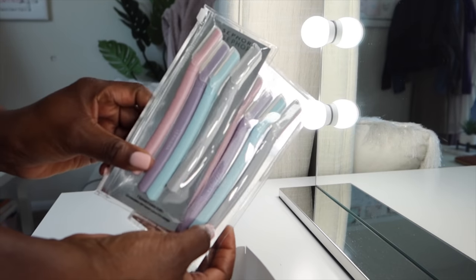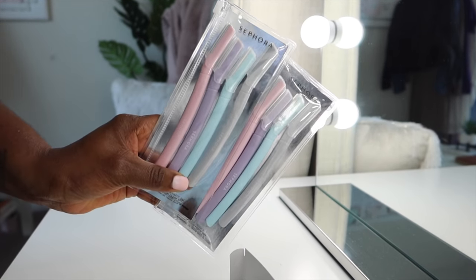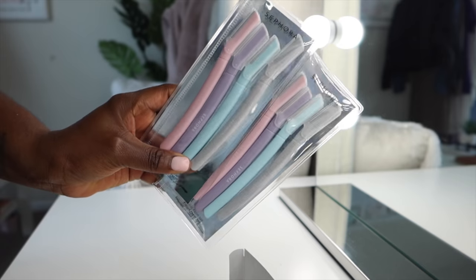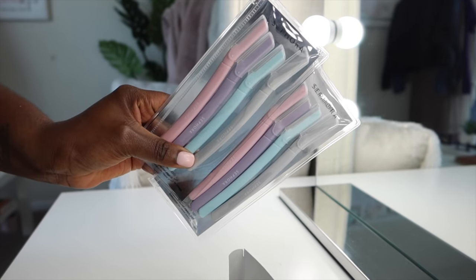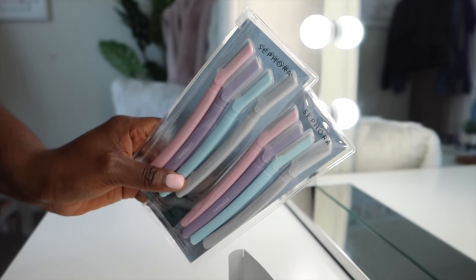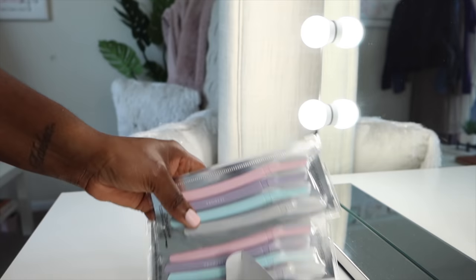I also got two sets of these facial razors. I normally get my razors on Amazon, but I saw these and I said, you know what? Let me try these out as well. They look cute. I like the soft colors. They were, I think, $10. So $2.50 a piece. Nothing wrong with that. Love them. You know, I use these to groom my brows and to shave my face. Hello. I shave my face once a month, ideally at the beginning, but sometimes I forget and I shave it later on in the month. Either way, it's a once a month situation for your girl.